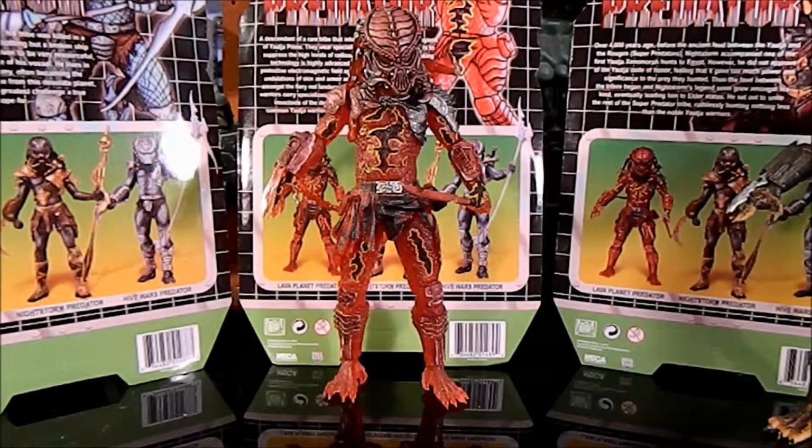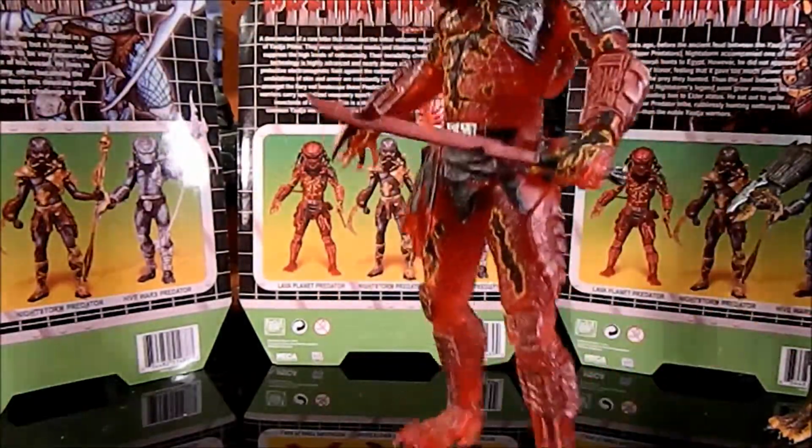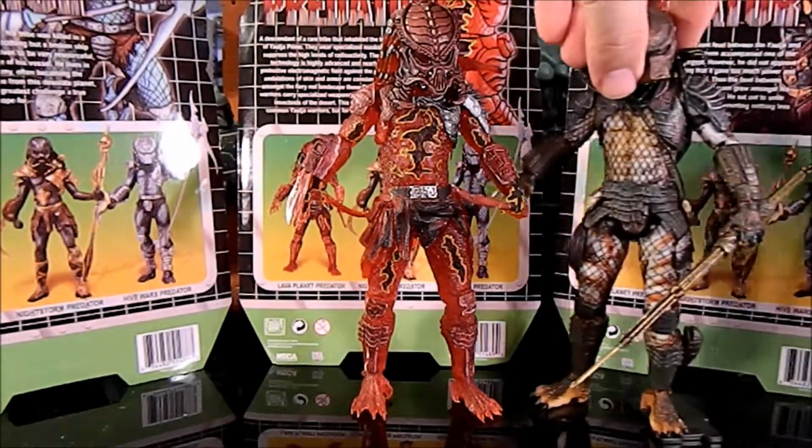Alright, up next is the Lava Planet Predator, or the LPP. Yeah, you know me. Anyway, this guy's translucent, just like the original Kenner figure. Comes with this blazing sword, which is painted a metallic red. Hopefully it shows up really good. He's based on the City Hunter Predator, for the most part.